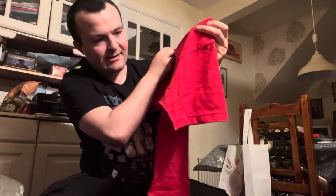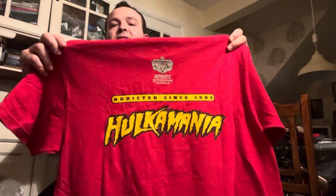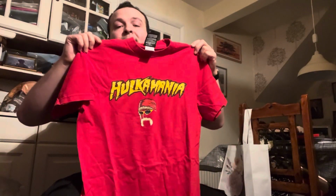And on the back, you've got the WrestleMania 22 logo. You've got, I love that, addicted since 1983, Hulkamania. And obviously Hulkamania on the front. So, very cool. This one, obviously, 05, SummerSlam. I'm feeling like when it was Shawn and Hogan. This is when this shirt was out. Got the year on it as 05, so that's what I'm guessing.